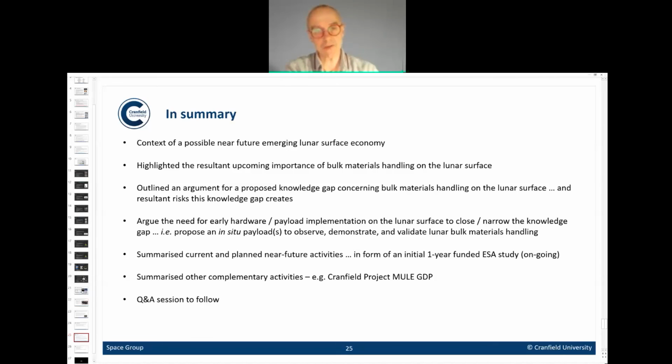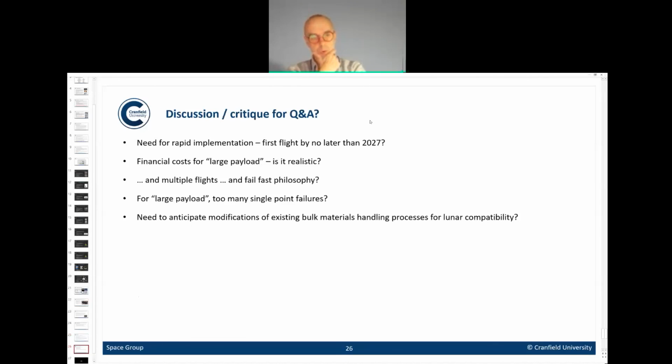So with that, I will stop. Apart from the last slide, which is almost a self-critique, saying, well, given all of that, what are some of the questions that perhaps could be asked? One is, do we really need rapid implementation? Is it feasible to get something on the lunar surface to start the knowledge generation by 2027? Financial costs for the payload: is it really realistic to get these relatively large payloads on the lunar surface, and especially to have more than one, given the multiple flights? And is this fail-fast philosophy also a sensible route to take?